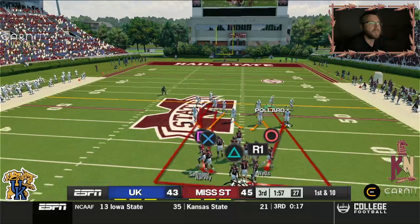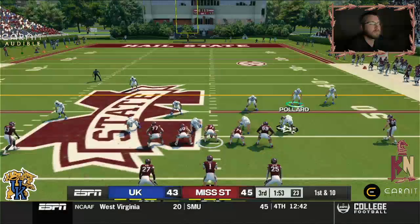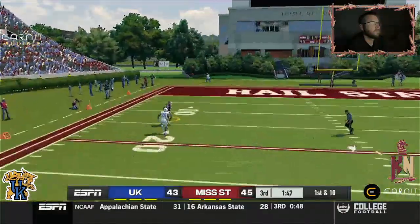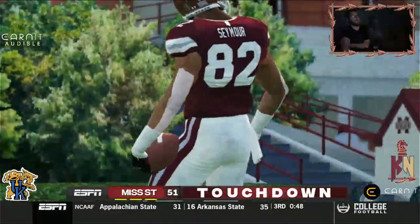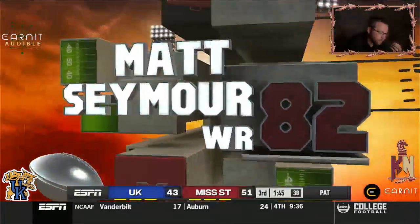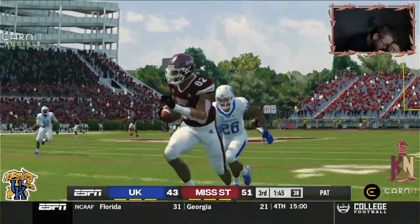45. Please get some pressure. Please. He wants it all, going long. And he snags that one. Touchdown, Bulldogs. Great effort by the wide receiver. And not to take anything away from the quarterback, but the wide receiver made this play.